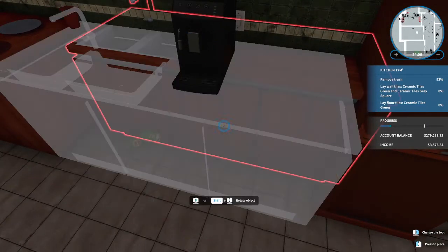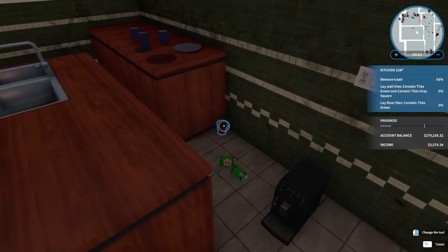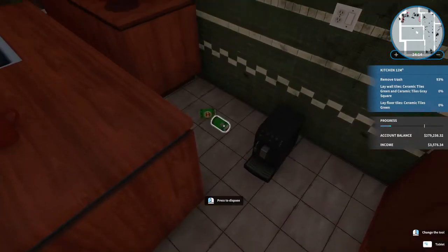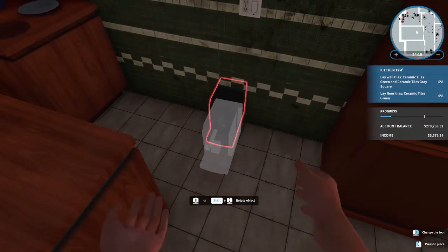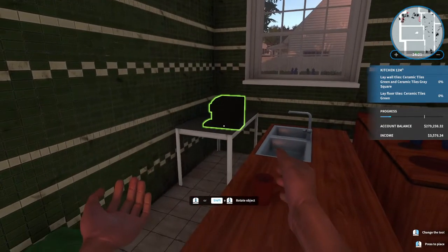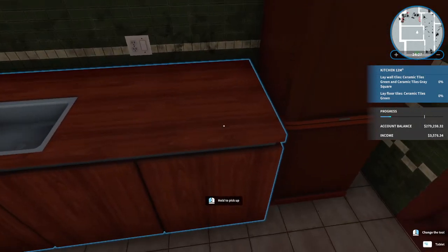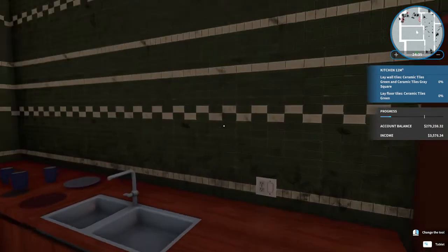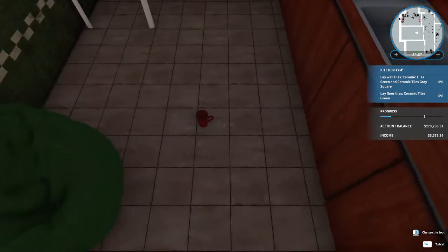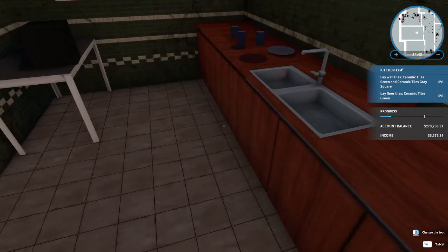All right, maybe I just need to. There we go. It was hiding underneath there this whole time. What a pain in the butt. That over there, and then we'll put this one back here. Okay, lay wall tiles, ceramic tiles green, and ceramic tiles gray square. Okay. I'll set those up neat later.